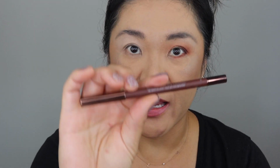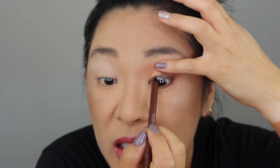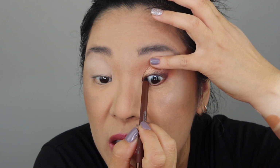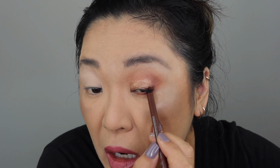Then I'm going to try the new Natasha Denona Macro Tech Eye Crayon. I got mine in the color brown. It's the kind you sharpen like this, right? Yeah, you sharpen it. It already looks like it kind of dried in there a little bit. I'm going to tightline my waterline. Ooh, that's smooth. And then I'm just going to do the outer V.